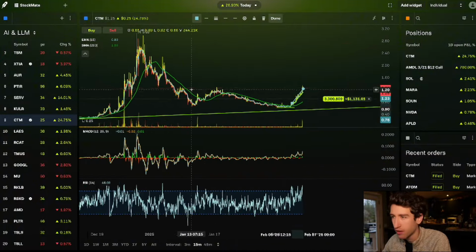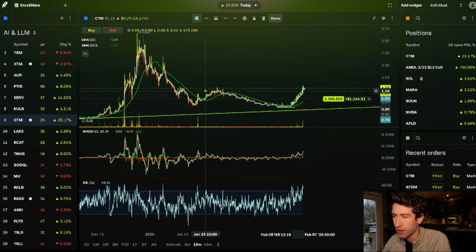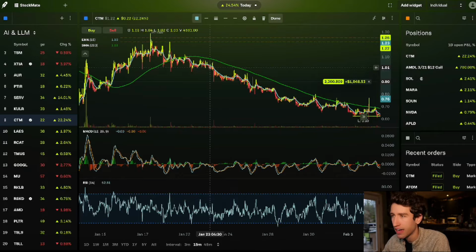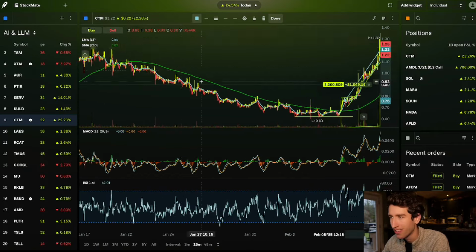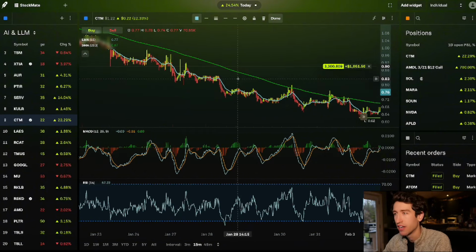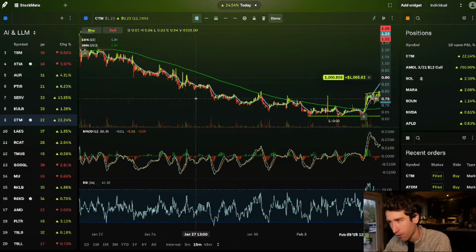We covered it for, I want to say beginning or mid-January, and it was selling off. We didn't trade it at all. It was staying below this moving average. You could see that green line. We didn't get any confirmation that it was breaking above, that it was going to be having an uptrend. This is happening here for a few weeks.